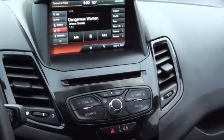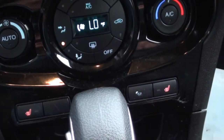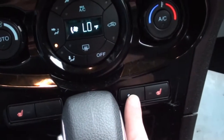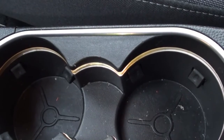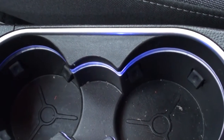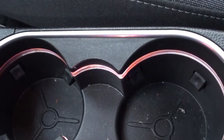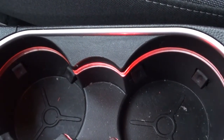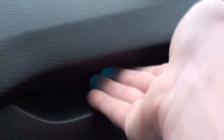So that's nice. Now, another pro that I have is the ambient lighting. This is a really cool feature because obviously you have lights that look a lot better at night, to be honest with you. But you can see the colors, how they change. And they show up in the cup holders, they show up on the floor, they show up in this little thing here, you can see.